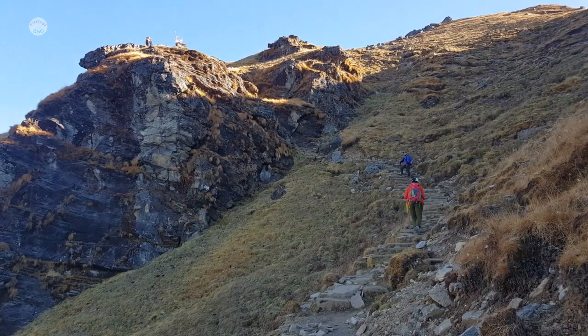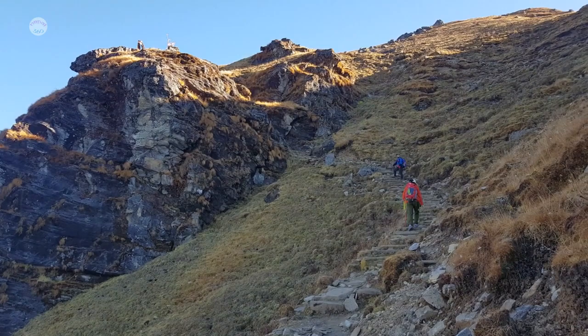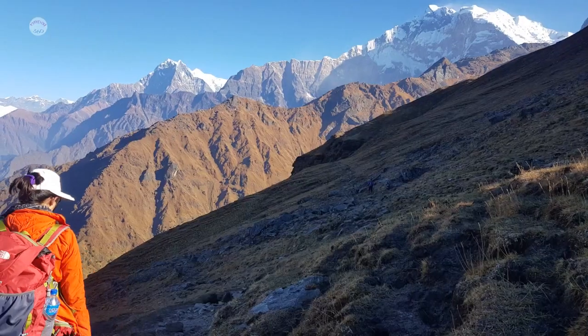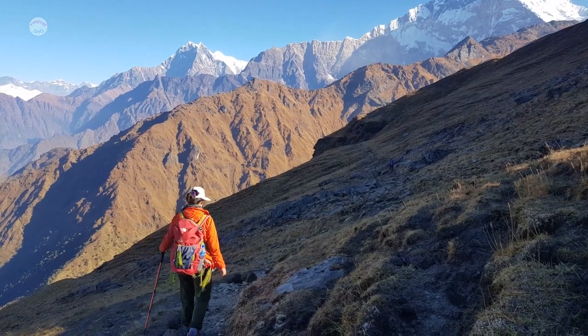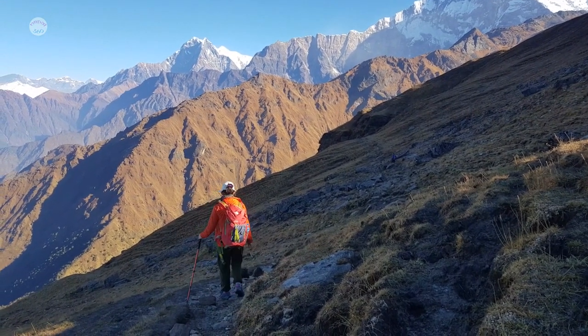It is a steep uphill climb through the stone staircases, and the view surrounding us is simply breathtaking as we climb higher up towards Khayer Lake, making for a scenic high mountain hike.